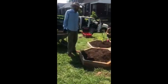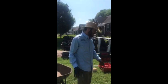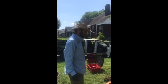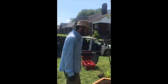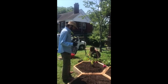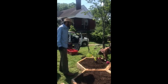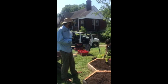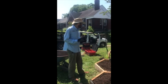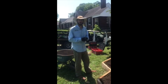So let me talk to Jeremy a little bit. Howdy, Jeff. Hello there, Jeremy. Hello, Marie. So this is our hexagonal trio configuration, inspired by the bees themselves and modeled after the honeycomb. Basically, this is a nice way to divide the different sections of the garden. In this case, we're going to be doing mostly tomatoes, basil, peppers, a couple of squash and cucumbers, and then some flowers, edible flowers like nasturtium, and some marigolds, which will help with the pests and such.